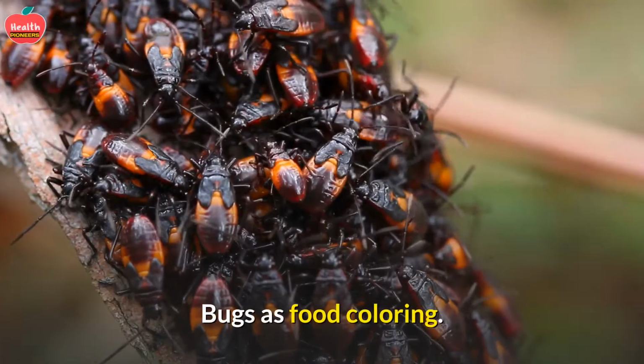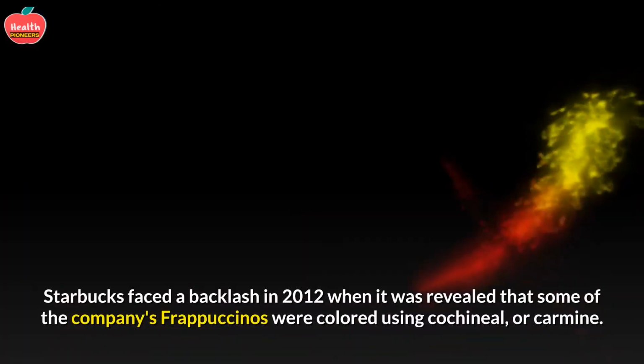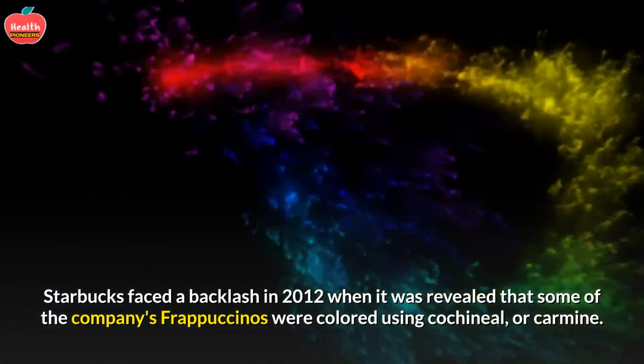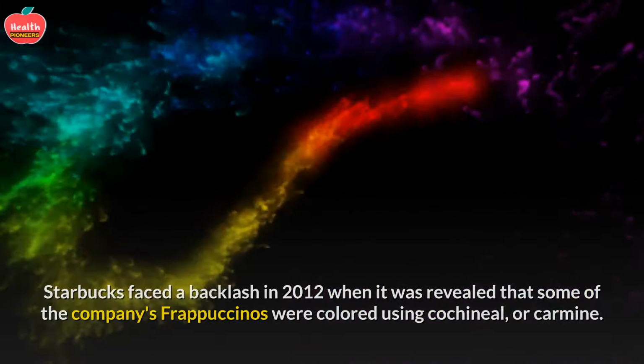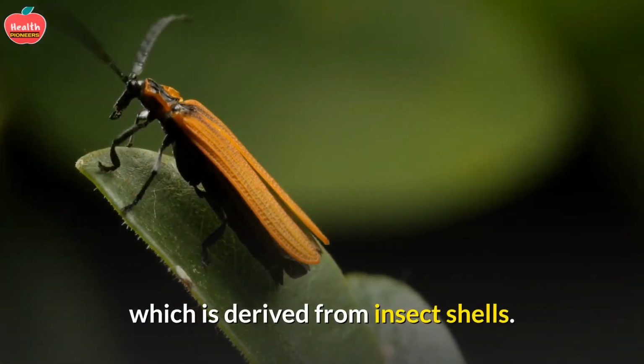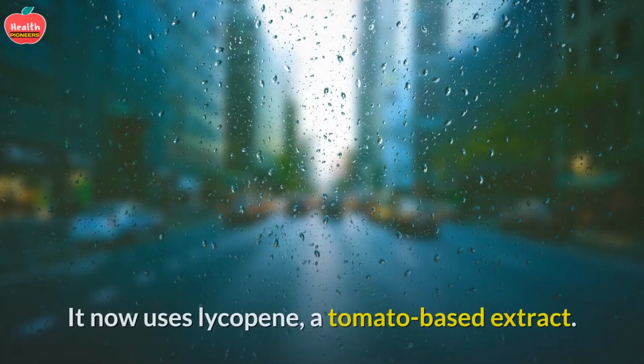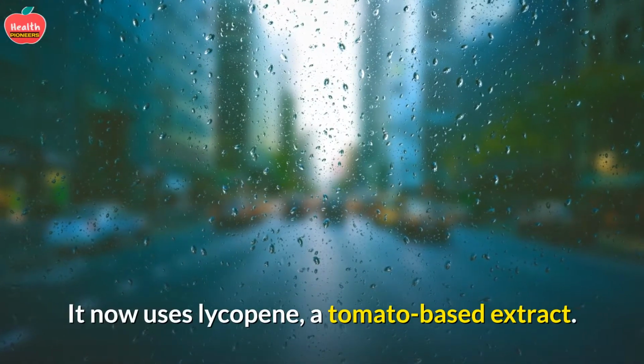Bugs as food coloring. Starbucks faced a backlash in 2012 when it was revealed that some of the company's frappuccinos were colored using cochineal, or carmine, which is derived from insect shells. The chain has since phased out the additive. It now uses lycopene, a tomato-based extract.